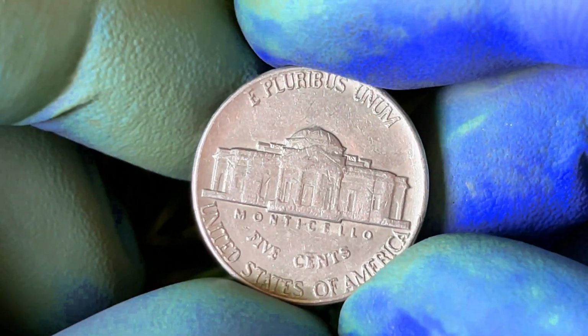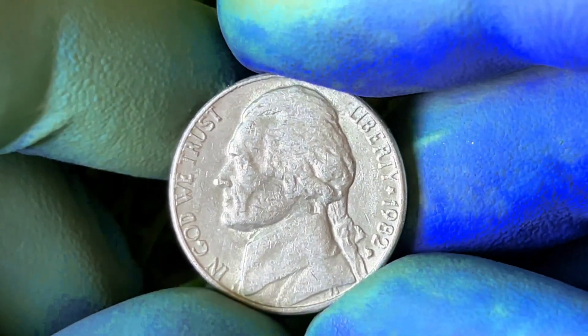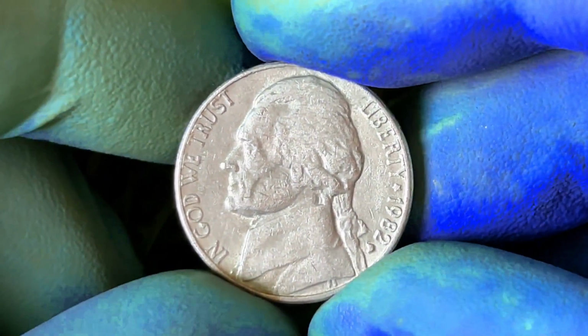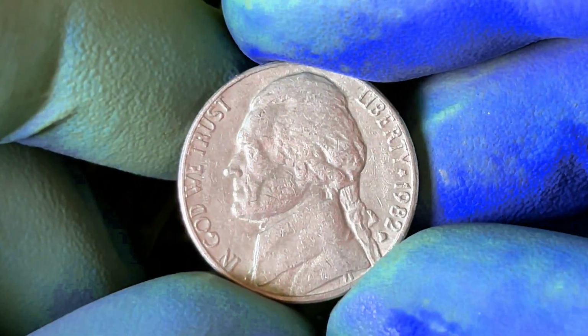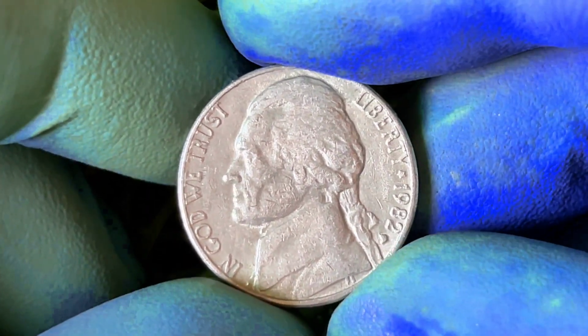Don't stop looking. Don't assume your coins are just coins. The next great discovery could come from someone just like you. Someone who took the time to look a little closer. Because this isn't just about money. It's about legacy, history, and the magic of finding something no one else noticed.